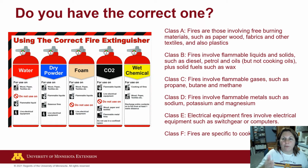If we look at how they're rated, Class A is a water-based fire extinguisher. B is a dry powder. These are different types also, but the classes tell you what you can use them on. So we have water fire extinguishers, dry powder, foam, carbon dioxide, and wet chemical, and they'll tell you what you cannot use them on. You need to make sure that, given your pesticide's characteristics, you have the right fire extinguisher present.